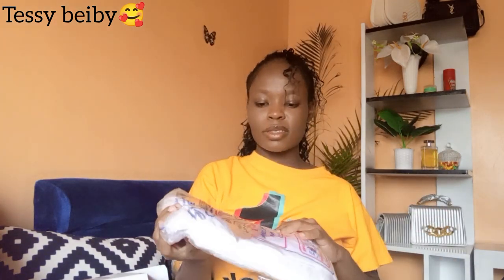The next thing are these. What are they called? I was told they are liners. I don't know what they are for, but I was told it's a must-have for babies. I don't know where I'm gonna use them. So I bought 1 dozen. 1 dozen was going for 330.